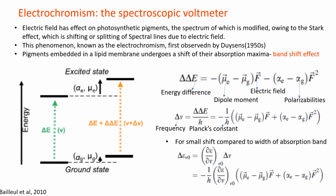So ultimately, the energy difference that we see is what is shown in the graphs that show the ECS spectra, but with respect to the electric field that was provided and with respect to the effect of dipole moments and polarizability that was present during this change of the electron from the ground state to the excited state.